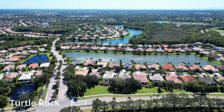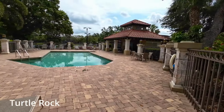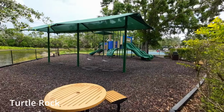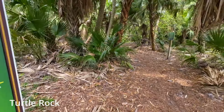Turtle Rock also has a nice list of family-friendly amenities. Turtle Rock has a 2,000 square foot community center, a heated swimming pool, 2 hard surface tennis courts, a full basketball court, a fenced-in playground, and a private walking trail spanning 1.4 miles around Turtle Rock's very own private natural preserve. At number 4, I have one of my favorite neighborhoods in all of Palmer Ranch, and that's Arbor Lakes.